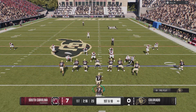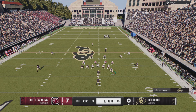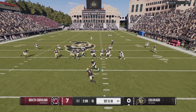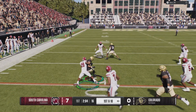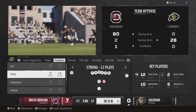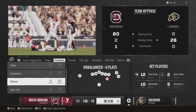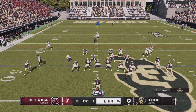After that big gainer to open things up, they'll put it in play from the 40. To the ground, he's got it again. And they drag him down, but not before he picks up the first down. It's so nice as an offense to know you can generate explosive plays by handing the football off to this guy. He's got incredible speed.